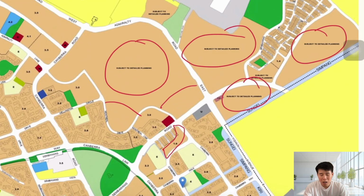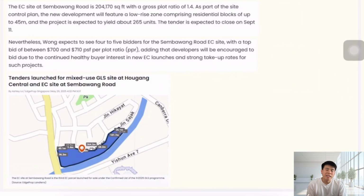This is very similar to what we see at the Tagore area for Lentor when we compare between Springleaf to Lentor area. Okay, so the next part I'll be covering is the recent land bids for the ECs in Singapore. The upcoming one is this Sembawang Road site. This is a 204,000 square feet land, plot ratio of 1.4. This is potentially the closest plot coming up towards Canberra Crescent, this GLS plot. The experts expect about 700 to 710 PSF PPR for this EC plot at Sembawang.